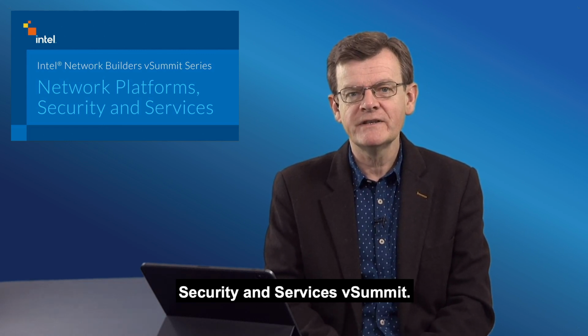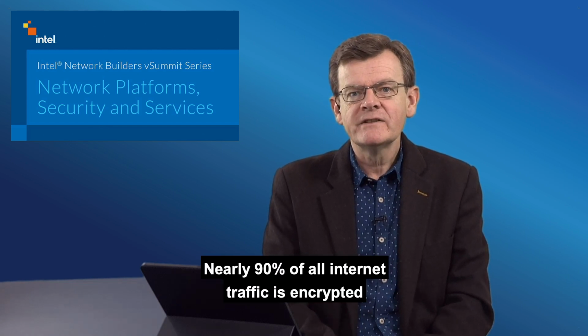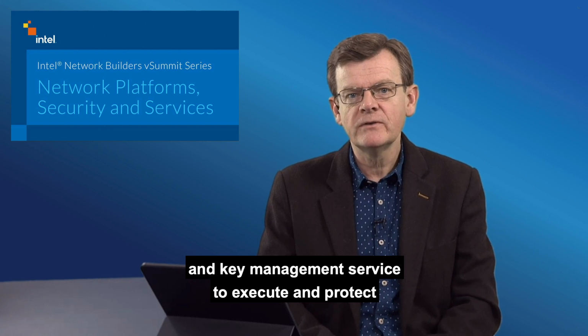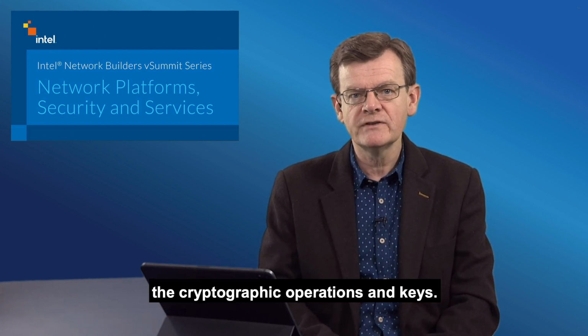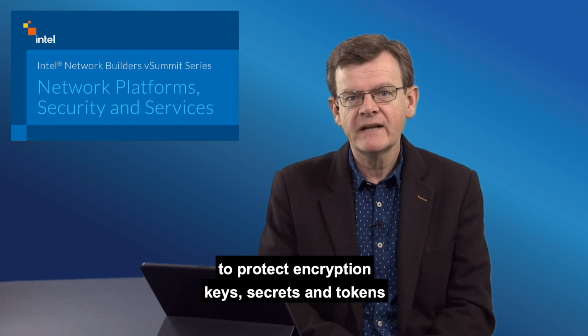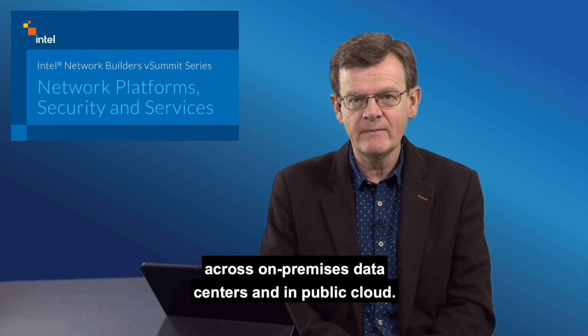It's time now for our session on secure, scalable multi-cloud SSL orchestration using F5 Big IP and Fortanix with Intel Software Guard Extensions, part of the Network Platform Security and Services vSummit. Nearly 90% of all internet traffic is encrypted with SSL TLS. F5 solutions provide SSL orchestration using TLS encryption, which requires a hardware security module and key management service to execute and protect the cryptographic operations and keys. Fortanix provides the HSM and KMS that use Intel Software Guard Extensions to protect encryption keys, secrets and tokens across on-premises data centers and in public cloud.